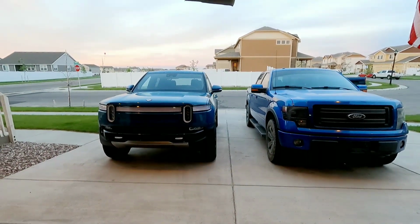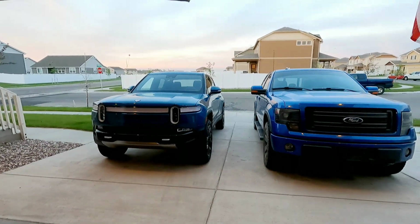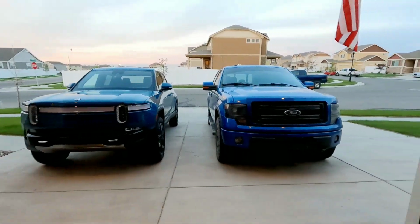But this mode, I think it'll stay at this height unless you go over 55 miles an hour. The guys at Rivian told me either 50 or 55, and then it lowers to the standard ride height, which you saw at the beginning of the video.